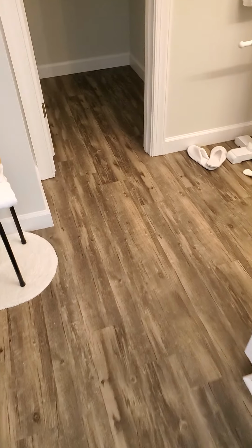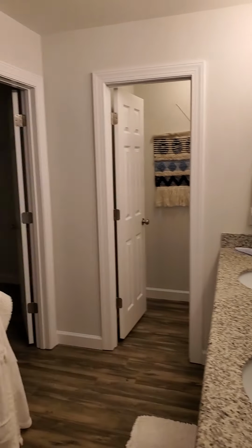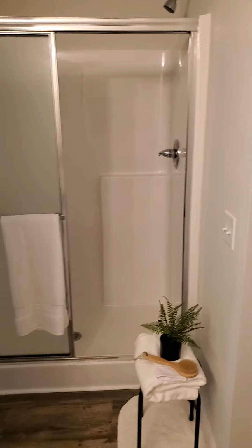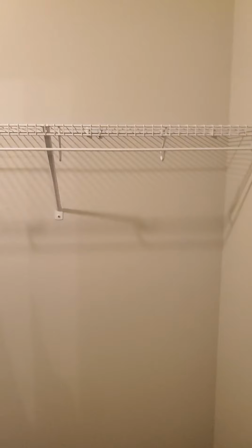Same vinyl in the bathroom. So you've got your sinks. That's the toilet. There's one closet, second closet, and then your shower. Oops, forgot to turn the lights on. There we go. So here's the first closet.